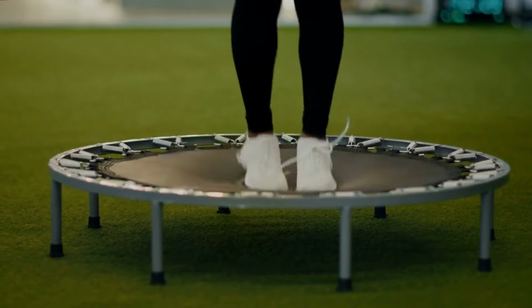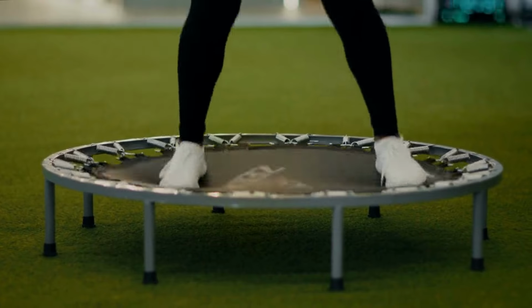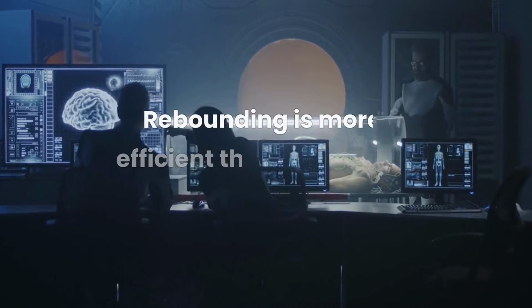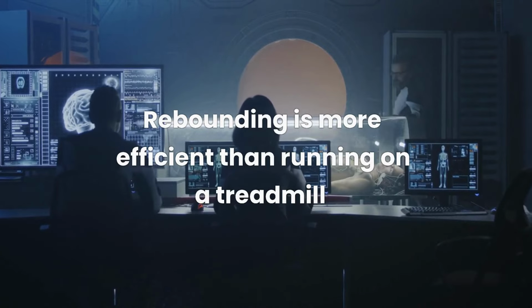The first time I tried jumping on the trampoline was at a kid's birthday party. I never thought I had it in me, but I did. I already knew about the famous NASA rebounding study claiming that this type of exercise is more efficient than running on the treadmill, both for cardiovascular training and energy expenditure.